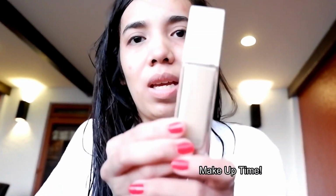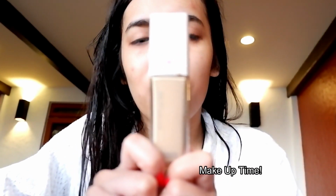So, for my foundation, right now, I'll be using this one, the Superstay Maybelline Full Coverage Foundation, and also this silicone sponge.